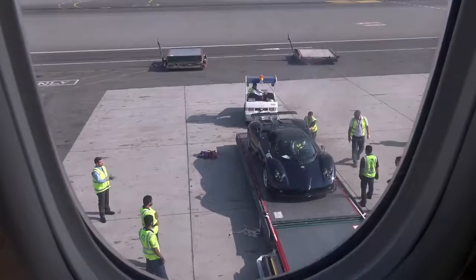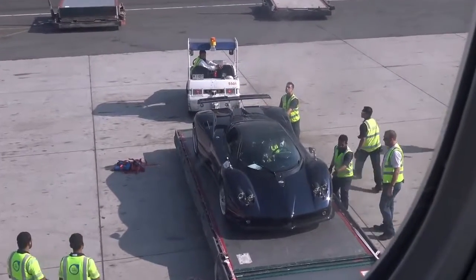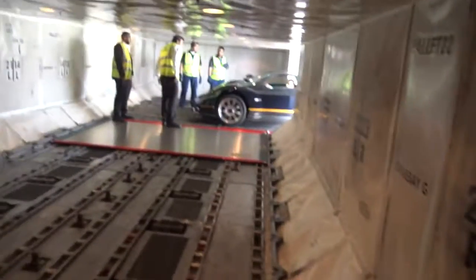Not only am I sat in first class, I can see the Zonda actually being loaded onto the very plane that I'm sat on. It's crazy. But if there's anything that I wanted to find out what it's like, it's what's going on underneath where I'm sat on a plane.